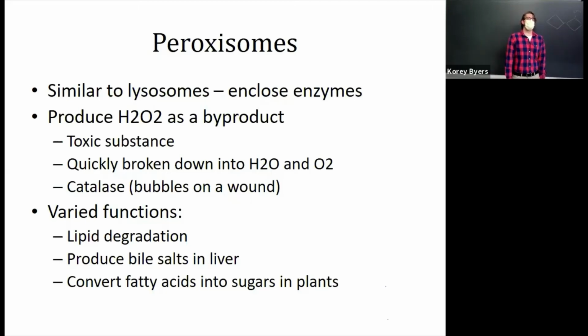And so your peroxisomes, you're going to have a bunch hanging out in your liver, making bile salts. They let us break down our fats. If you're a plant, you can then convert those fatty acids into sugars. You can recycle things. So you can turn your oils into sugars. So peroxisomes make H2O2 as a byproduct. Let us break down fats. Let us break down lipids.